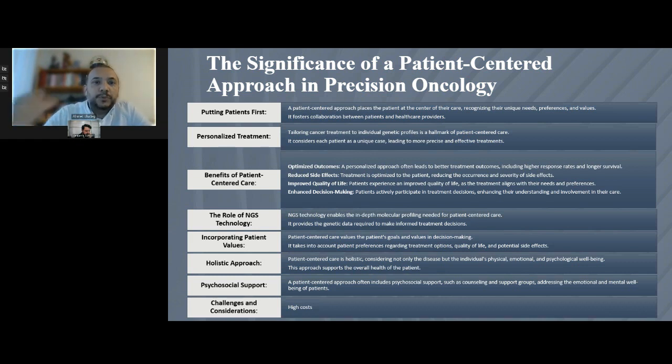And a holistic approach is very important for cancer treatment nowadays. Patient-centered care is holistic, considering not only the disease, but the individual's physical, emotional, and psychological well-being. So it supports the overall health of the patient. And a patient-centered approach often includes psychological support, such as counseling and support groups. When we look at the challenges, we see that costs are still high, especially in Turkey. We hope that developments in NGS technologies will reduce the prices.